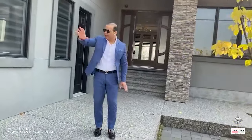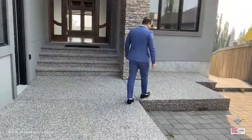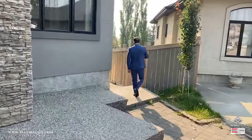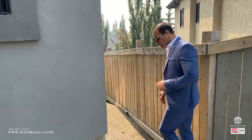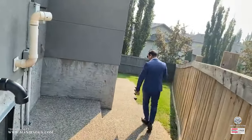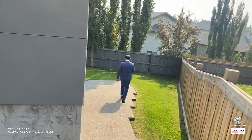This property has a full exposed side, and it also has the ability to go on a sidewalk to the back of the home. So this area also offers you a huge, huge space. Let's see it outside first, and then we can jump inside. If you can see, the backyard of this property is humongous.